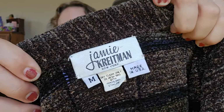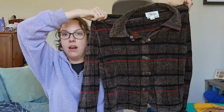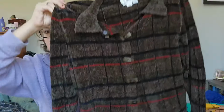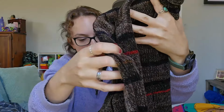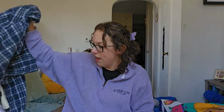This piece I showed at the beginning of the Thrift With Me portion. Vintage, made in the USA. Medium chenille. Kind of checkered window pane. Love it. So soft. Love the collar. Love the funky buttons. I just love this. I feel like this piece is going to do well. I was really drawn to this piece when I saw it, and it was one of the first pieces that I found. I was really excited about that. That'll be listing around $28.